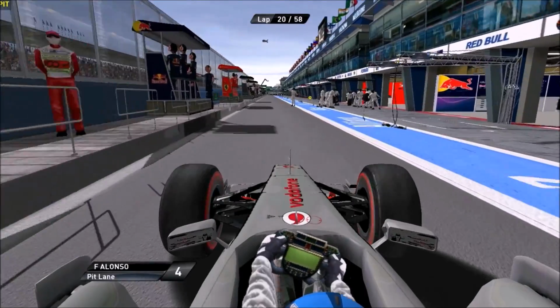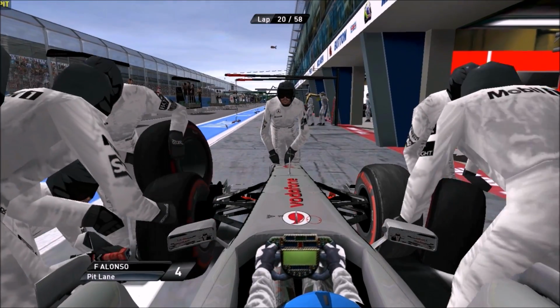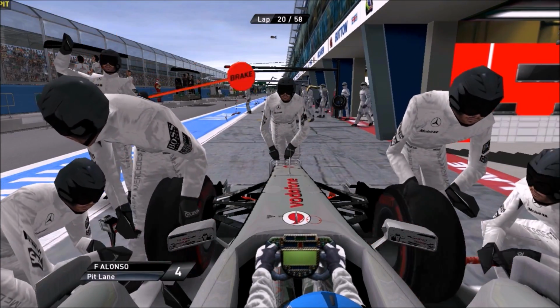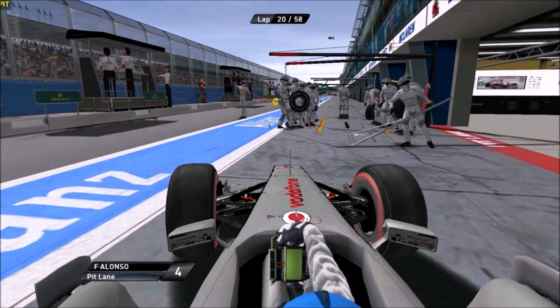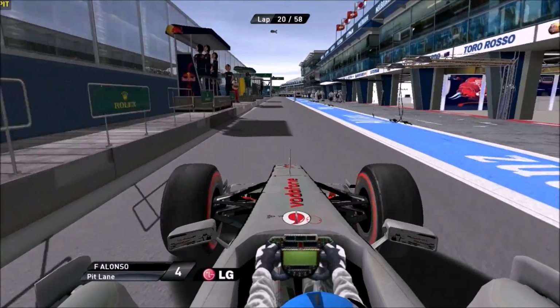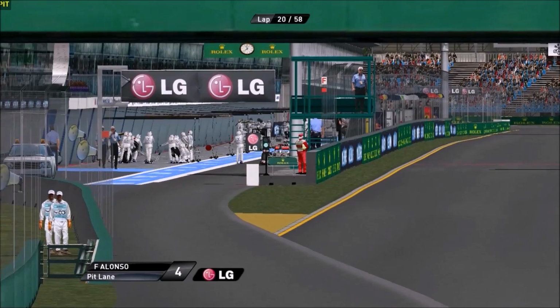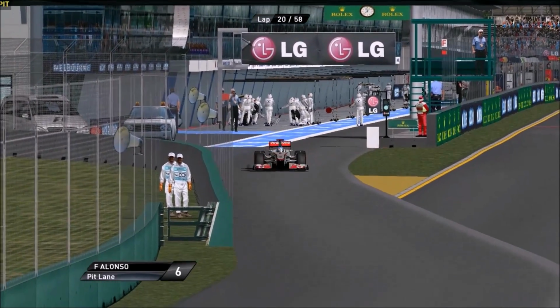Alonso into the pits for his first stop. And another disappointment as well has been Sebastian Buemi. He was very, very good last season, but only qualified down to 16th. That was a quick stop from Fernando Alonso. It's been fairly quiet up the front, but there has been some good midfield action.